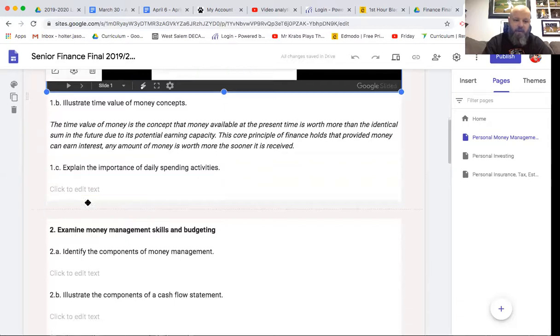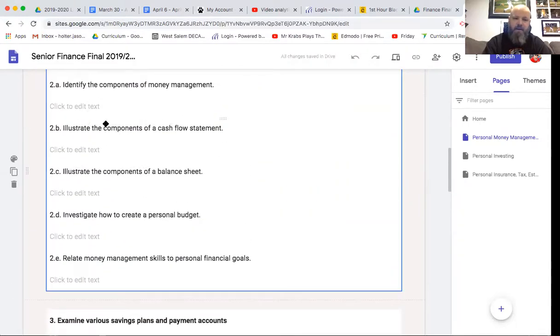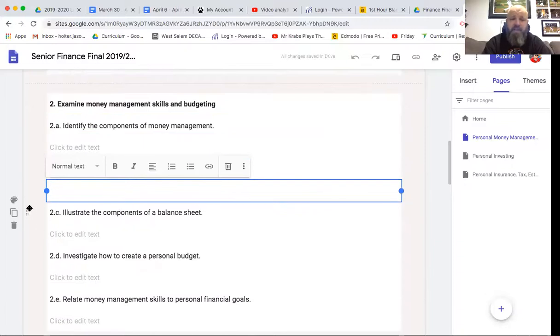Now the third one, and what you guys will see all the way down here, is I posted the standard and then left a text box for you guys to put stuff in there. Now, you don't need to use the text box. If you have an assignment, if you have a picture, if you have another explanation that you would like to put in, by all means, switch it out, put something else in. In some cases, that might actually be easier for you.